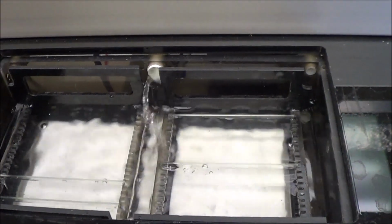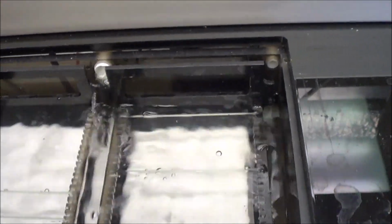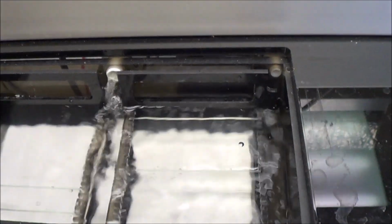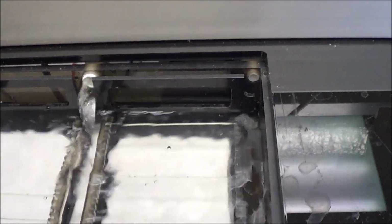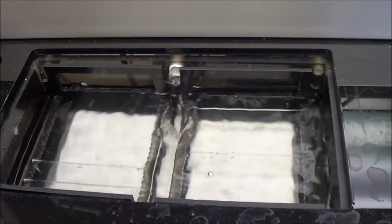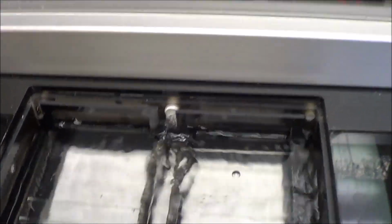And once that's done, we'll go through the drying process, which is just simply a dwell time with an empty tank. That normally would take 3 hours. We've got the timer set at 30 seconds, just so we can step on to the next stage.